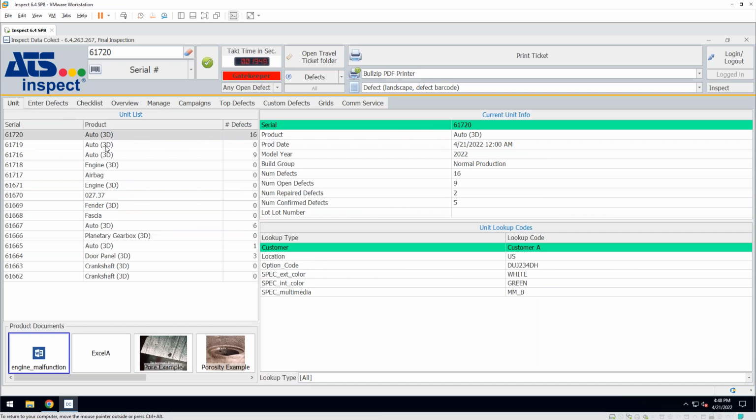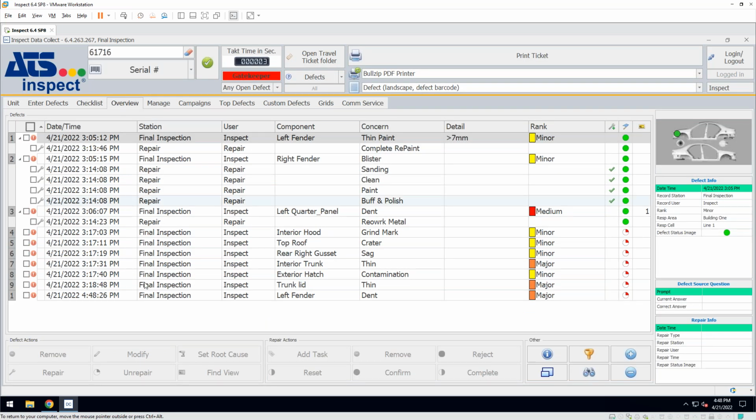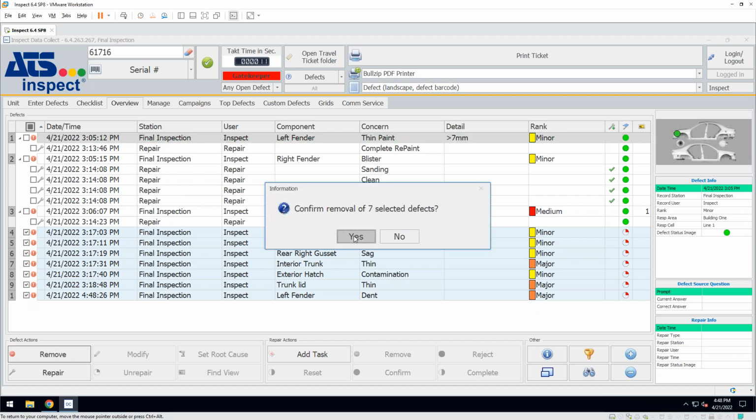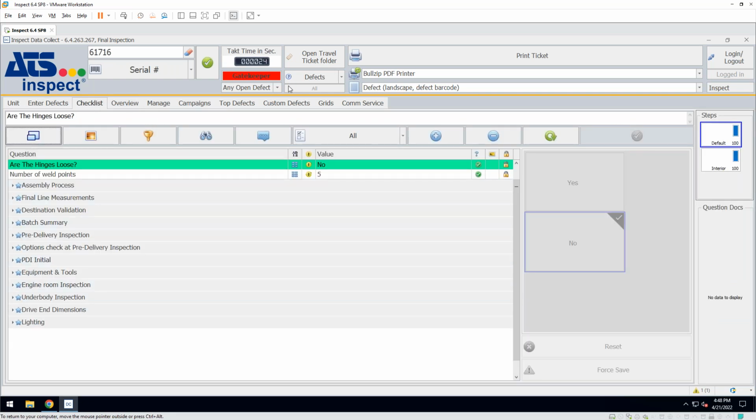So if I go to another product, I think for this one I have answered all the questions and have no open defects. I have open defects for this one. So if I delete all these, which is a right that I have as a supervisor, but normally the people on the shop floor would not have that right to delete defects. The checklist is fully filled in, so then when I do my gatekeeper check, it's green, and it allows me to move this specific serial number on to the next stage.